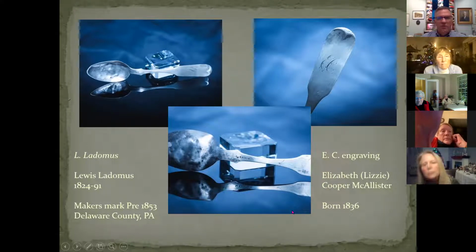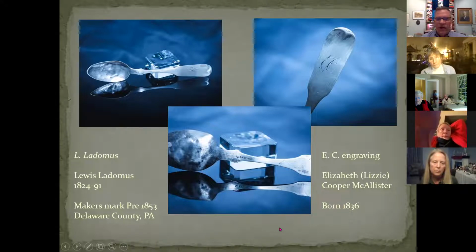So this is a really neat piece. We can see the EC up here, and we can see the maker's mark. It was quite bent, in quite bad shape, and it was found about 3 inches below surface near the great pine tree that we have in the front yard. So that's Elizabeth Lizzie Cooper's silver spoon that we found here recently on the property.